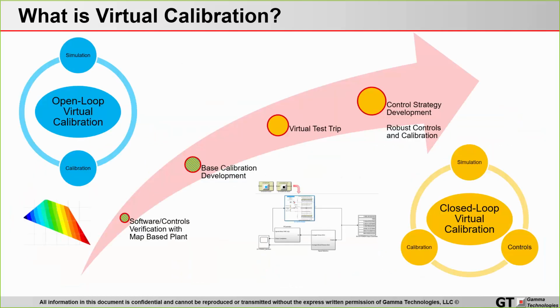So in order to talk about the benefits of virtual calibration, we first need to go over what virtual calibration is. What we have seen many customers doing is they're at the software controls verification with map-based plant model phase. So they're taking map data from the test cell, putting it in a controls environment, and just exercising the model, seeing will EGR position change when given this input, and if it changes positively, if it opens, then that's okay. If it goes the other way, then there's an issue. That's literally just a verification.